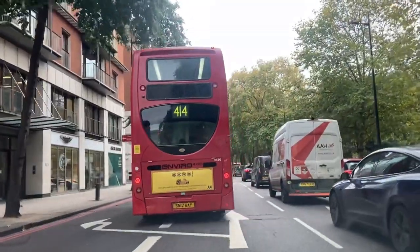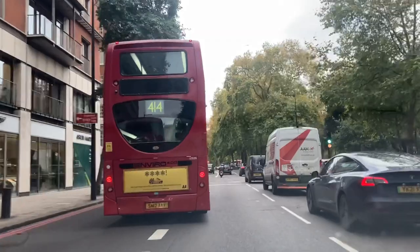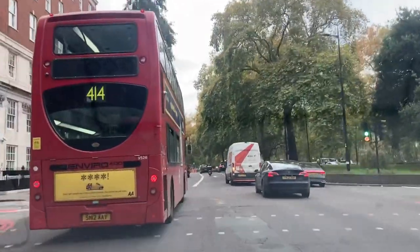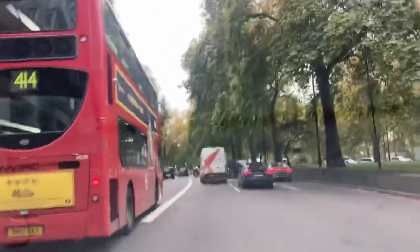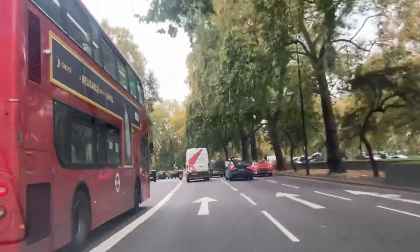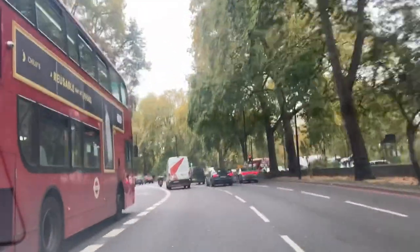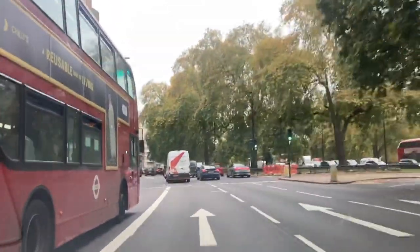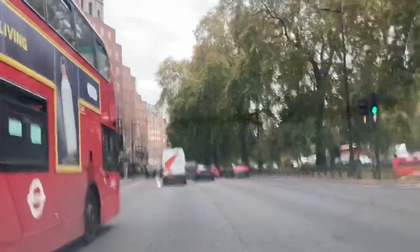Just driving up Park Lane now. You've got Aston Martin here on the left. You've got all the flash car companies. Well, not all, but some. Very high-end part of London. On the right-hand side, there's a winter wonderland every year. I can see it's in full swing during the winter holidays.